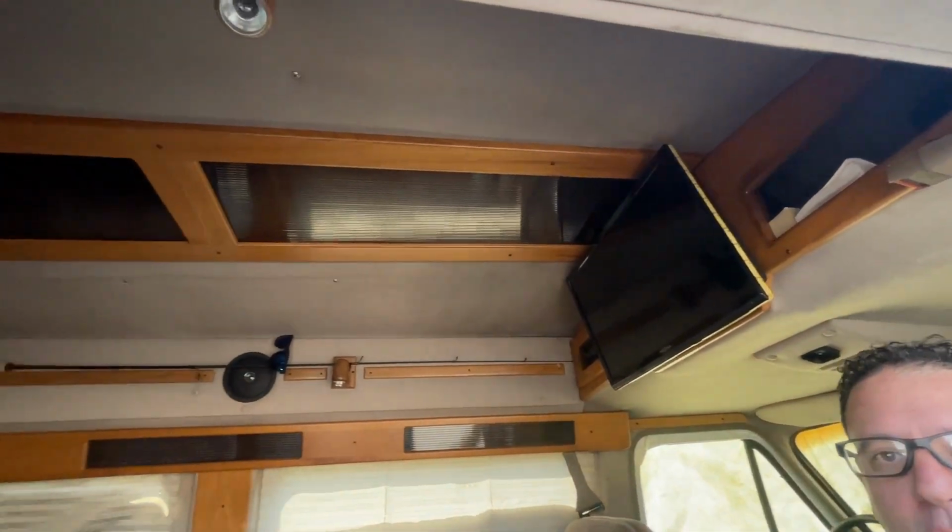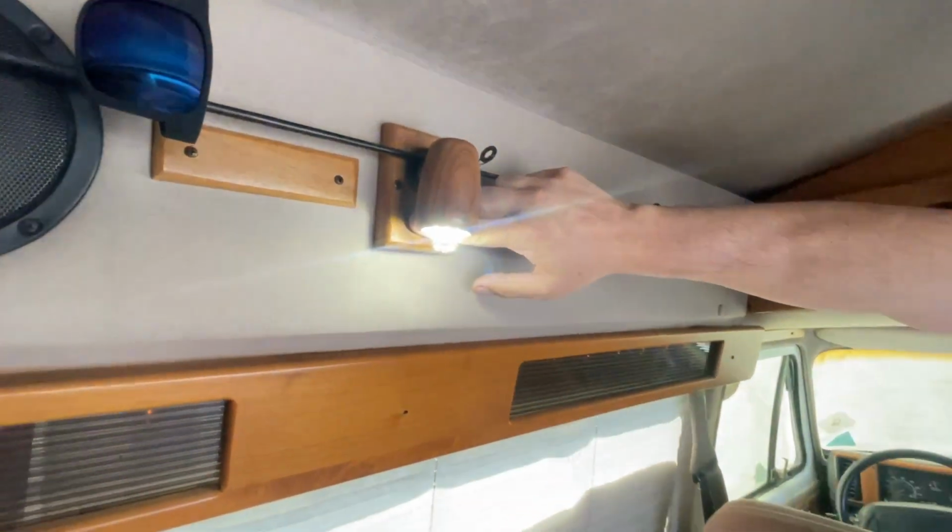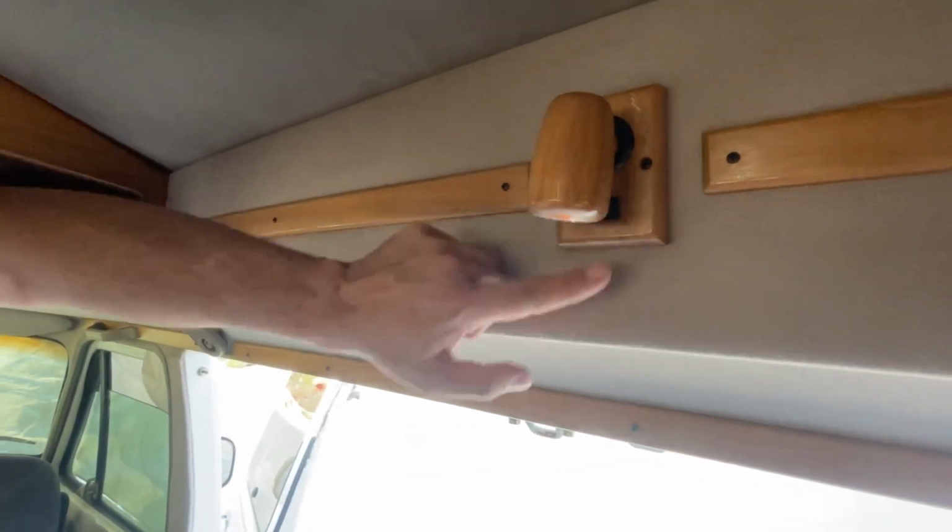I've got lighting all throughout the van, which came with the van when they did the conversion. And I also have these spotlights throughout.